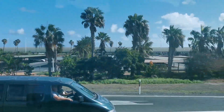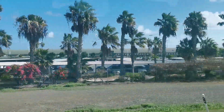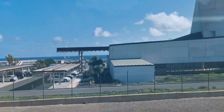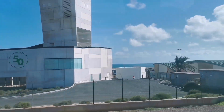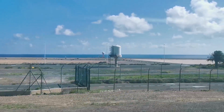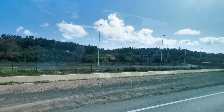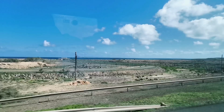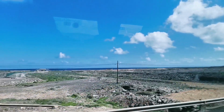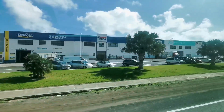Yeah, we're finally getting closer and closer to the African continent. We're just 100 kilometers from Africa. Here we're going along the coastline, heading toward Costa Calma, taking in the views as we go, the mountains, the industrial sites. They say Africa is barren, but this doesn't look barren to me.